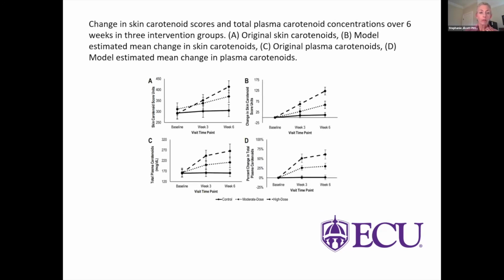The A and B are showing the skin carotenoid response over the 6 weeks. And then C and D are showing the plasma carotenoid response over the 6 weeks. The difference between A and B is B is a change variable, and between C and D, D is a percent change variable. So this was, I smiled a lot when we got this nice pretty chart or graph.